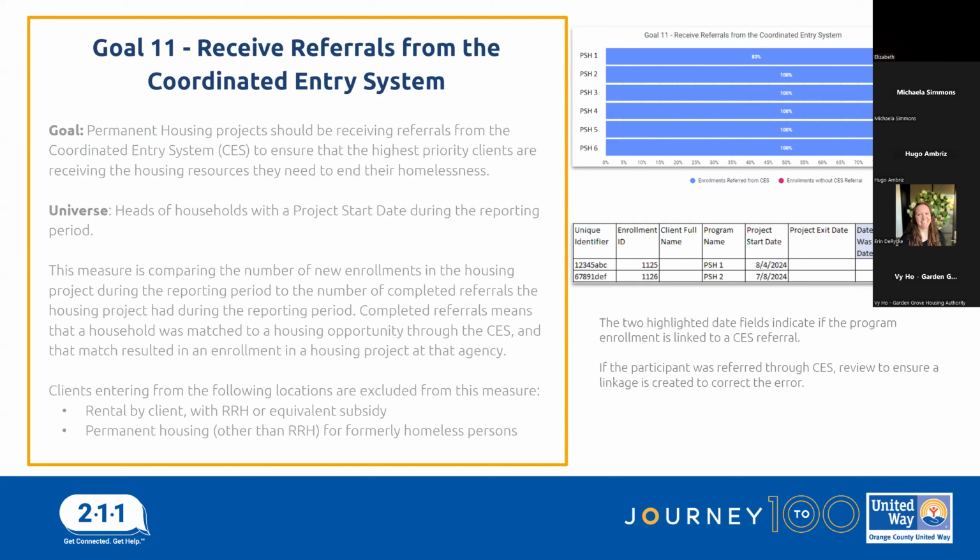The goal is for permanent housing projects to receive referrals from the coordinated entry to ensure that the highest priority clients are served the housing resources they need to end their homelessness. The universe of clients included in this measure is head of households with a project start date during the reporting period. This measure compares the number of new enrollments in the housing project during the reporting period to the number of completed referrals to the housing project during that reporting period. Completed referrals means that a household was matched to a housing opportunity through CES and that the match resulted in an enrollment in a housing project at the agency.